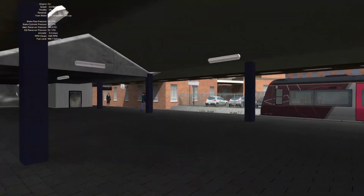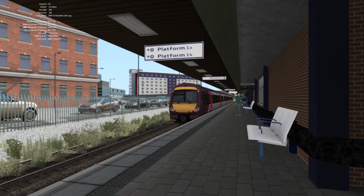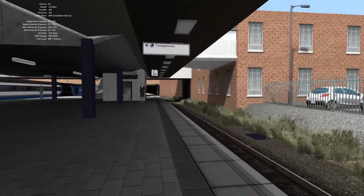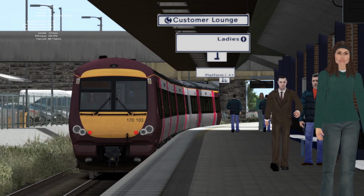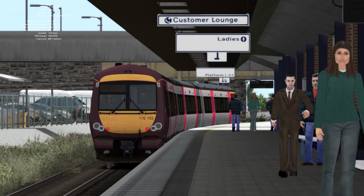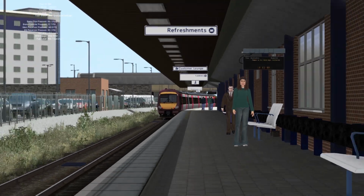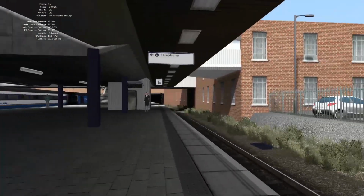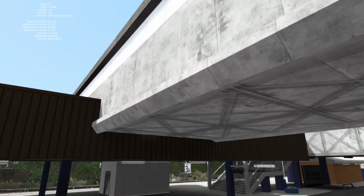Oh, I think I can hear another train. A Class 170 has just arrived into the station. Look at that, we've got AI on here as well. And that, believe it or not, is the train I go on to Cambridge when I come down to Leicester. So on my return journey to Cambridge, I'll get that train. So, yeah, this is Leicester. It's looking really good, really realistic.